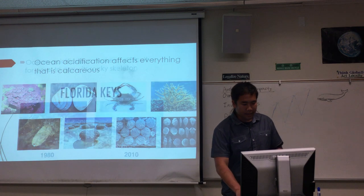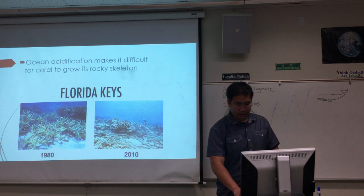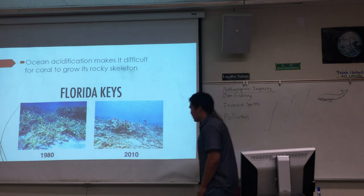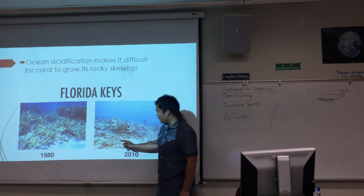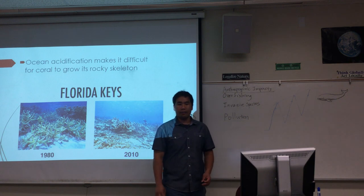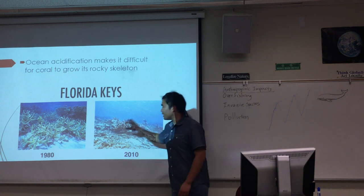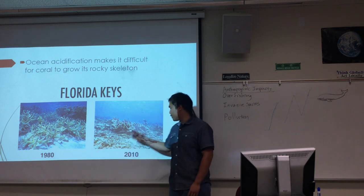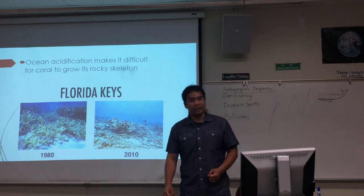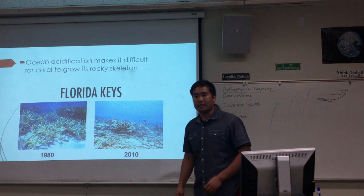So anthropogenic effect number four, I guess this is just an example. Sorry, the example of ocean acidification is 30 years later, we see the corals dying, and when the coral dies, it no longer maintains its skeleton, and we lose the structure that we used to have. And eventually, this will completely dissolve, and the fish will leave because there's no more reef.